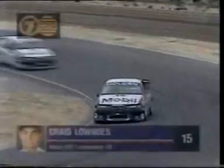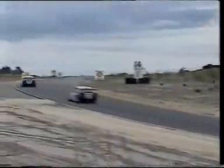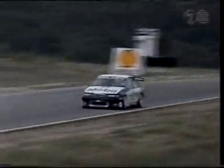Craig Lowndes, the leader from Peterborough. Glenn Seaton is in third place, followed by defending champion John Bower. Then Mark Scaife, Tony Longhurst in the Castrol Falcon. Greg Crick. So the privateers, by virtue of that incident first lap, have managed to move up a few placings.